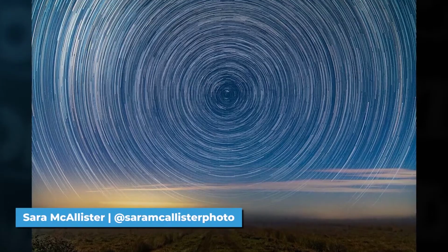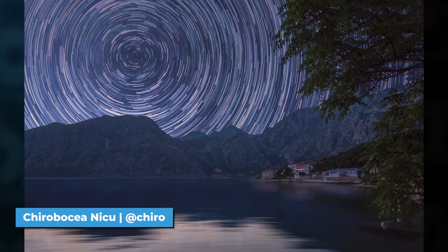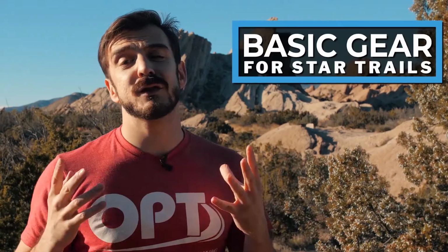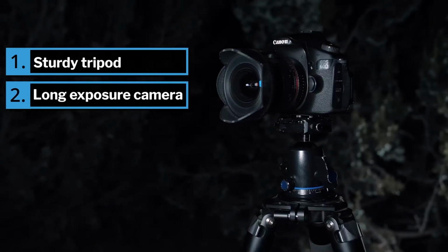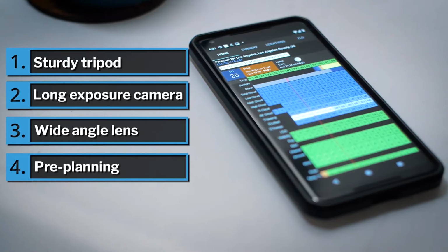Star trails can be pretty by themselves, but they are incredibly beautiful when combined with gorgeous landscapes. Which is why we chose Vasquez Rocks for this video, because of this beautiful formation behind me. Okay, so what do you need to start shooting star trails? Four things: a sturdy tripod, a camera that can shoot long exposures, preferably a wide angle lens, and some pre-planning comes in handy as well.